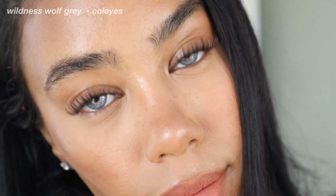You can see here as I'm trying it on, I'm like, oh my gosh, what? Like, I don't think I've ever tried a lens like this. These are very unique, but not personally my style if I was going to wear them on an everyday basis.